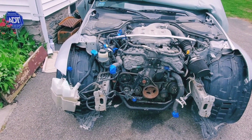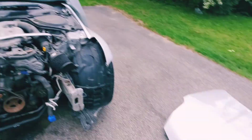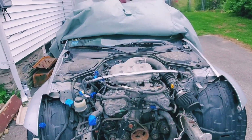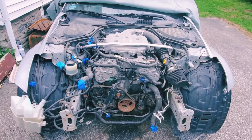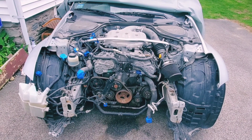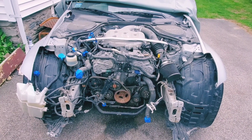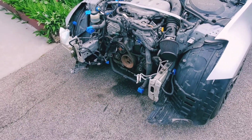I'm still trying to search for the front core support. That's the most important part. I have a new hood, because the old one is obviously destroyed. I have a new hood, new bumper, and a few other pieces that I have coming. So yeah, if we can find that front core support, I think that's when everything will come into place, because without that, you really can't mount anything to the car.